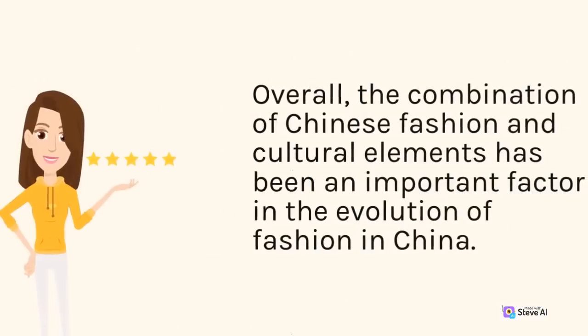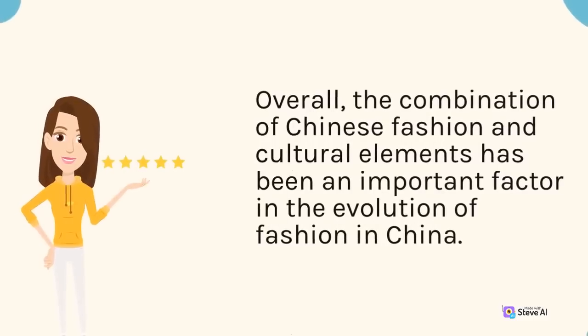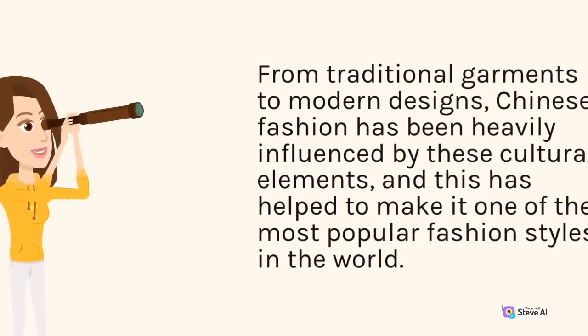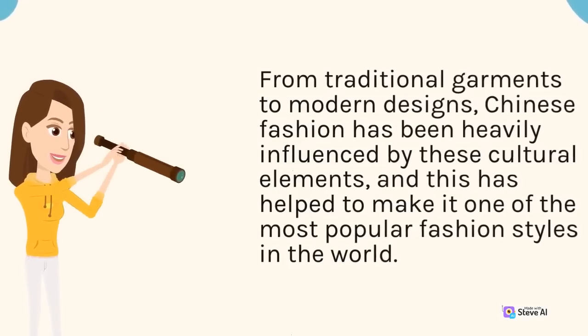Overall, the combination of Chinese fashion and cultural elements has been an important factor in the evolution of fashion in China. From traditional garments to modern designs, Chinese fashion has been heavily influenced by these cultural elements, and this has helped to make it one of the most popular fashion styles in the world.